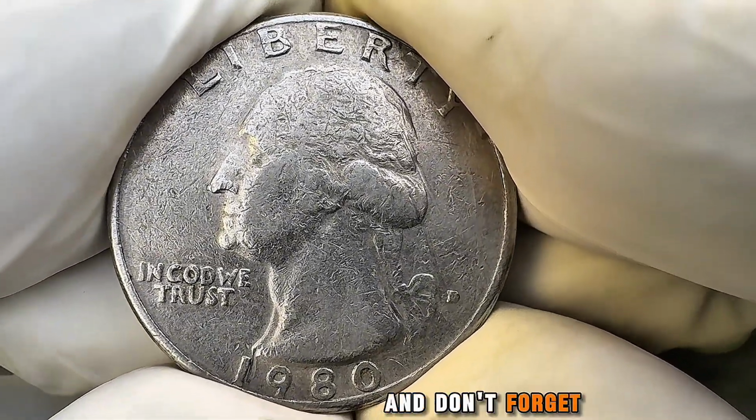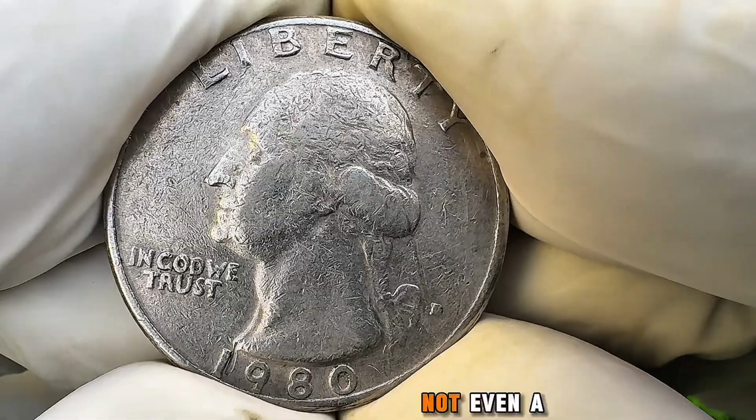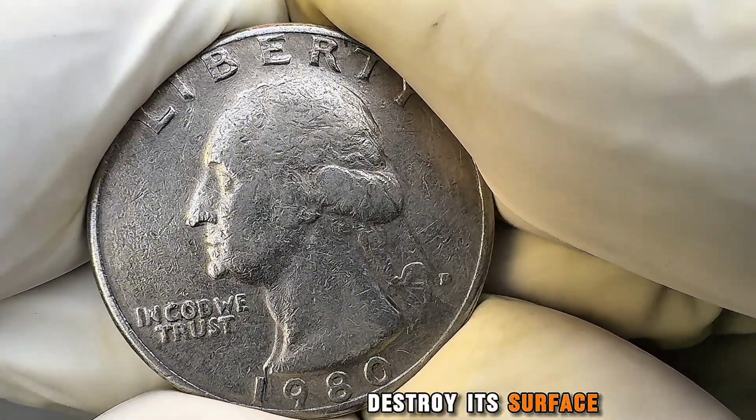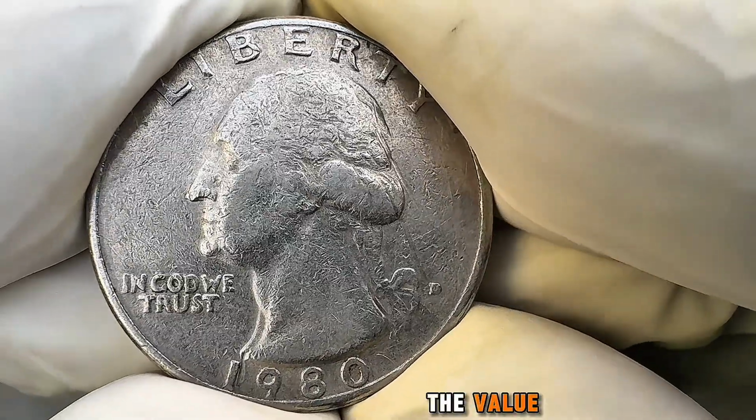And don't forget, never clean your coin. Not even a gentle rub with a cloth. Cleaning can instantly destroy its surface, and with it, the value.